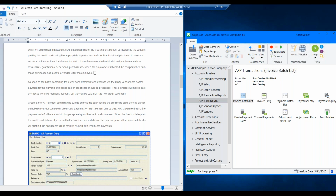I set up a miscellaneous credit card vendor, something that you can enter in for the individual: gas stations, meals out, travel, those sorts of things. You don't necessarily have to have that set up if you don't need to track those expenses. So once all the expenses are entered in, then what we're going to do is create an AP batch.